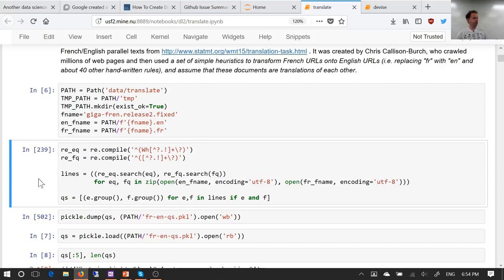So to keep things simple, let's do a cut-down thing where rather than learning how to translate French into English for any sentence, let's learn to translate French questions into English questions. Okay, and specifically questions that start with what, where, which, when.